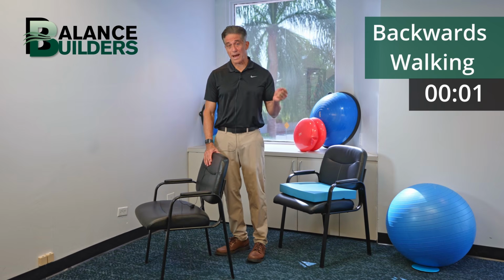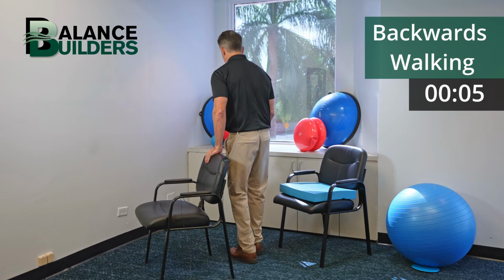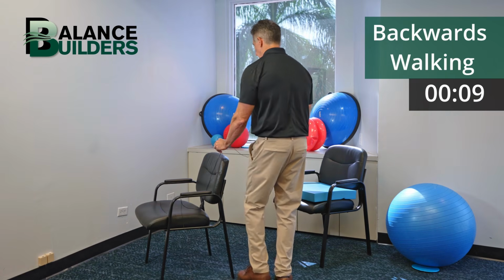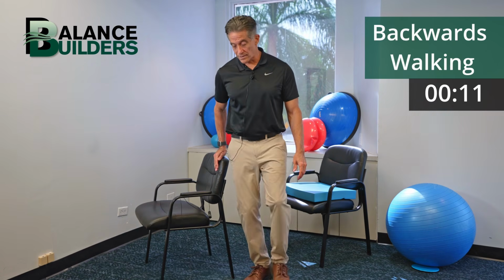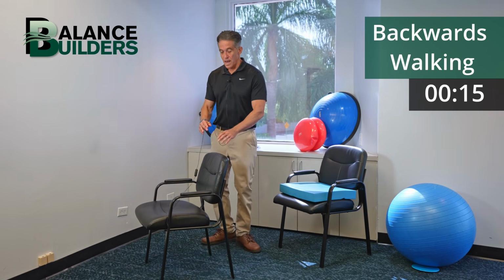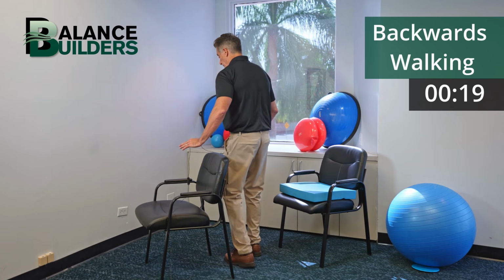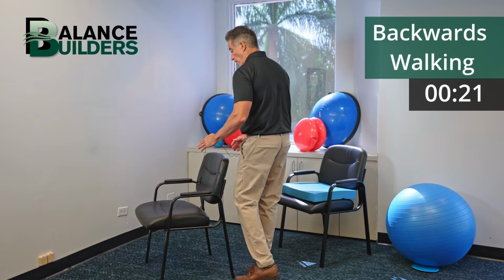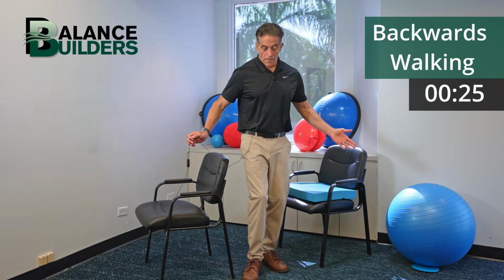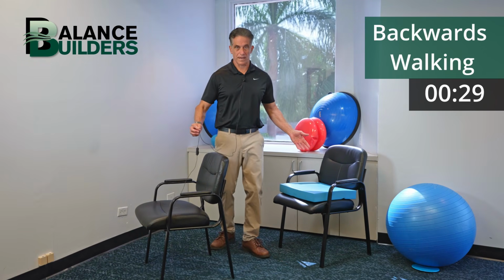So we're going to practice backwards walking. You want to grab the chair, you want to turn in one direction, and then you're just trying to take 1, 2, 3 steps in one direction, then turn around, and then do 3 steps in the other direction. The goal of this is to do it without holding the chair. We're going to be doing this for 2 minutes, so at any point if you're tired, you can sit down on the other chair. You want to lift your feet up and really put your foot back behind you.